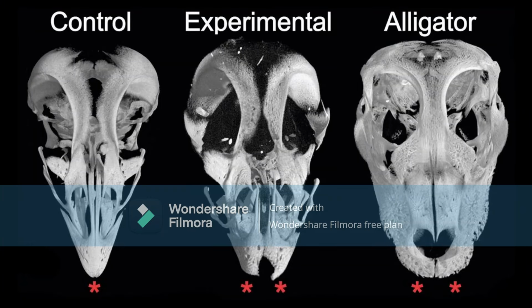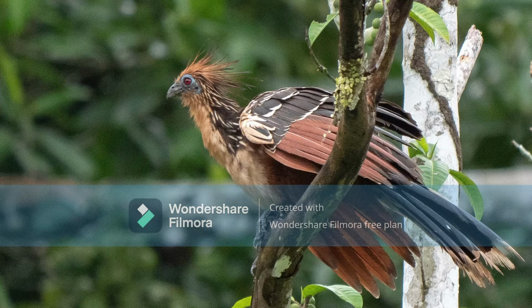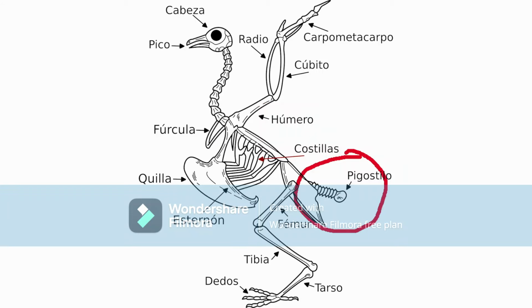The snout you can see here, it's the one in the middle, a little bit more broad than the regular chicken on the left and like an alligator here on the right. And this bird, the Hoatzin, actually has claws on its wings as a juvenile. That's where they got the claws from. This most recent discovery was the tail. It actually morphs out of the pygostyle.